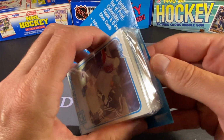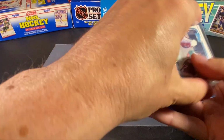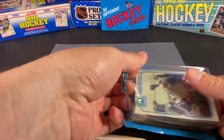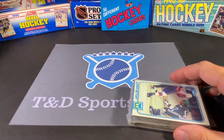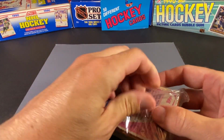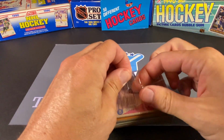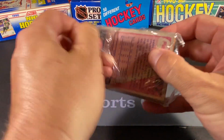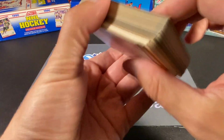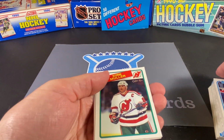$50 different hockey cards. We got a Peter Stastny on the back there. That looks pretty good. And finding a Hartford Whaler on the top. That's always a nice thing. I don't get tired of looking at those sweaters. Those are always one of my favorite ones, along with the Nordiques and the Jets. All right, so let's see, I don't know if these are all stickers in here.